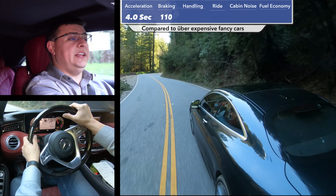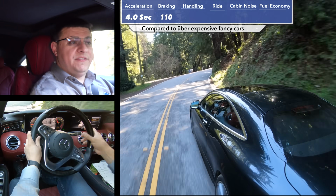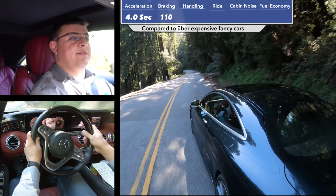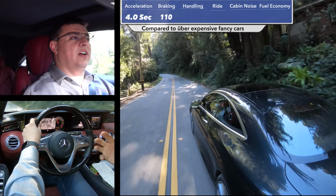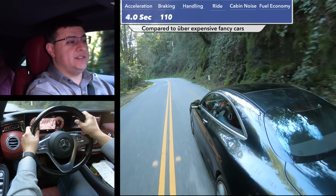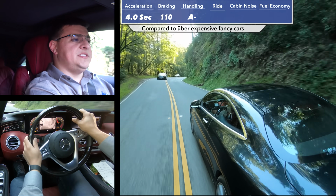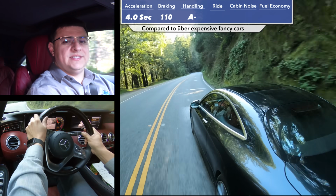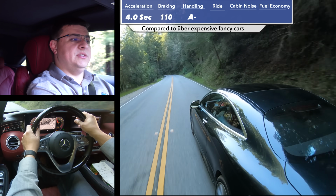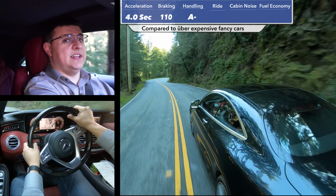So if you want better handling, you will find that in some of the competition. For instance, the BMW M850 will handle better than this S560 here, but the overall mission of the car is quite different. Now that said, this still handles absolutely impeccably, so I'm going to give this an A- when it comes to absolute grip. The overall steering feel is a little bit vague. It's a little bit difficult to tell exactly what all the tires are up to, but when you start pushing this car harder, it definitely picks up its lederhosen and starts to dance.